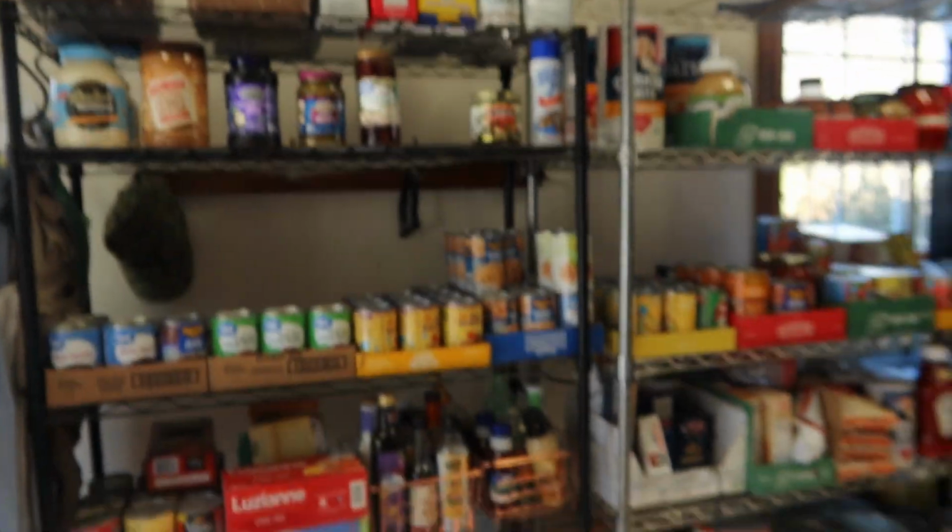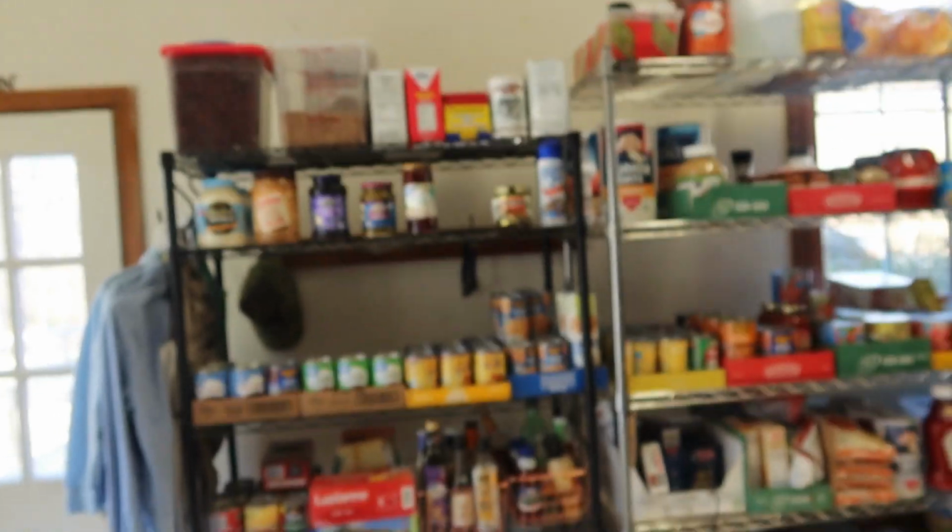So now let me show you the pantry shelves. Woo, I almost fell there.